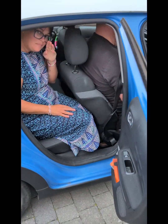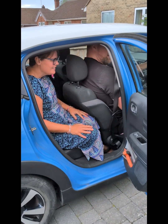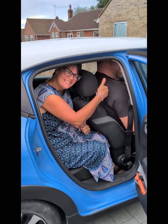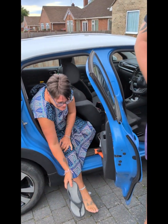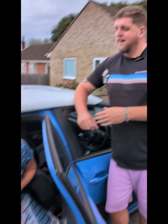To all the viewers, look how much of my dad you can see from the back door. He's technically sat in the back. The actual bottom of the seat is in the back of the car. There you go. That's a firm no, and that's half the car destroyed. That's a firm no for sitting behind it, but at least you could fit. That's a good start.